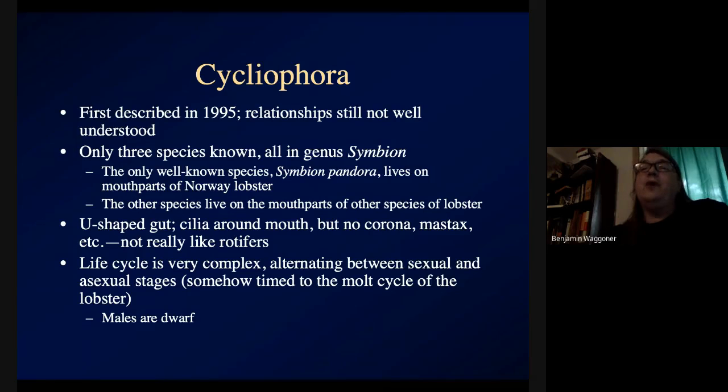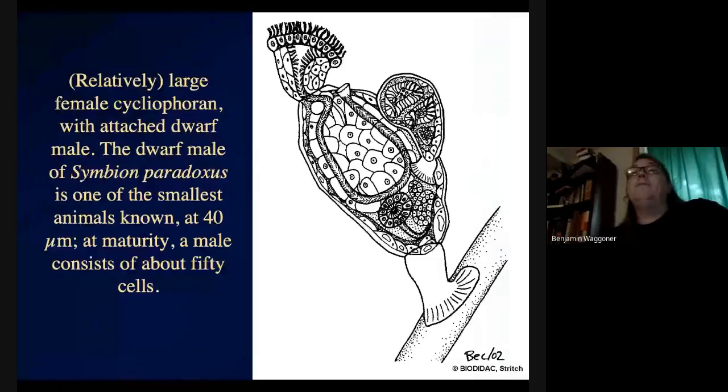The males are dwarf. They do go through a sexual cycle. And as we saw in monogonont rotifers, the males are dwarves. And that's what one of these looks like. That's a female cycliophoran. Down at the lower right, that's the sensory bristle of a lobster mouth part. And so she is kind of attached to this thing by a sort of stalk.